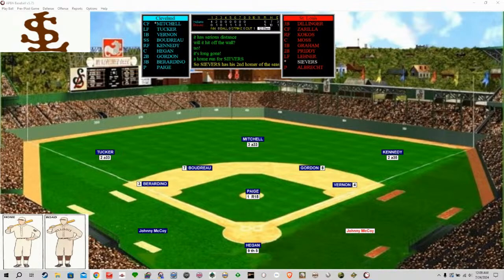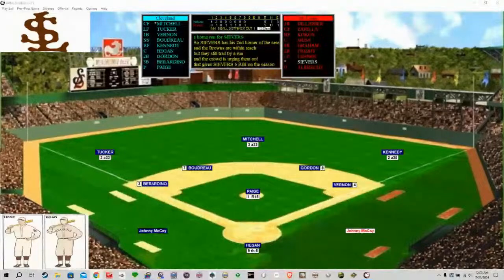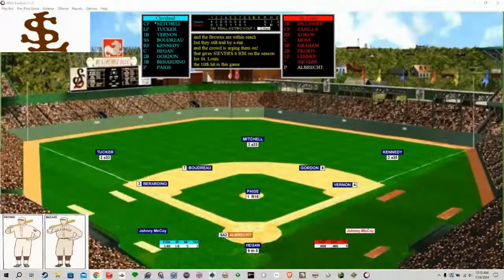So Severs has his second homer of the season, and the Browns are within reach. But they still trail by a run, and the crowd is urging them on. That gives Severs 6 RBI on the season for St. Louis. The 10th hit in this game. Albrecht is scheduled to hit. Page toes the rubber.